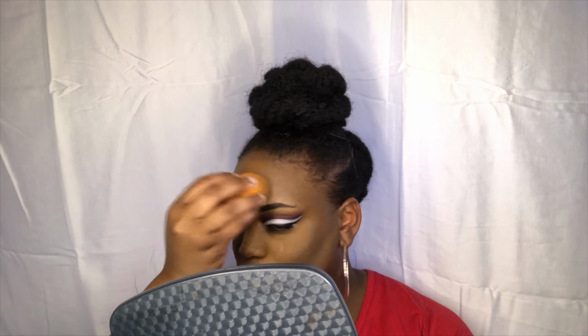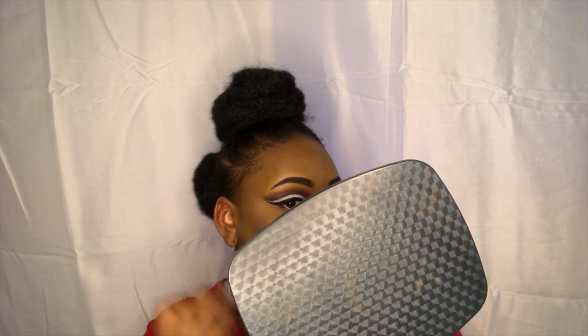I'm putting setting powder everywhere. Yup. Decay blush, and it is called Bang. It's orange, but it's cute. Oh no! I'm using the wrong brush. Okay, let's just clean that one off. It comes off pinkish, but at the same time it doesn't.